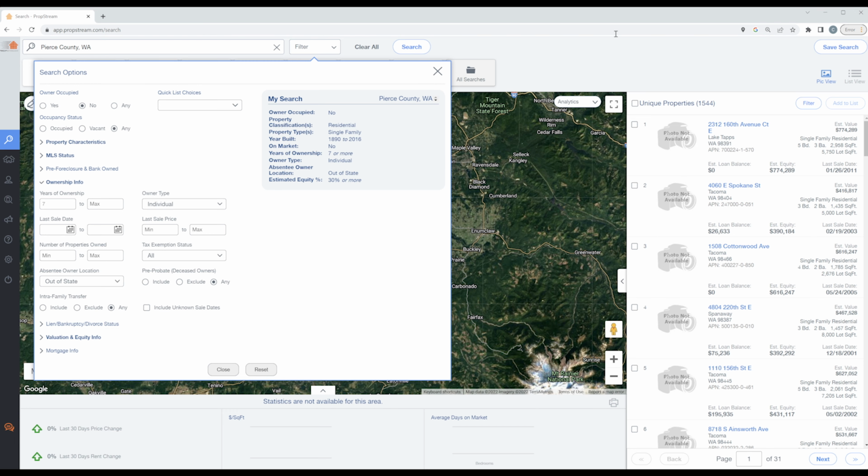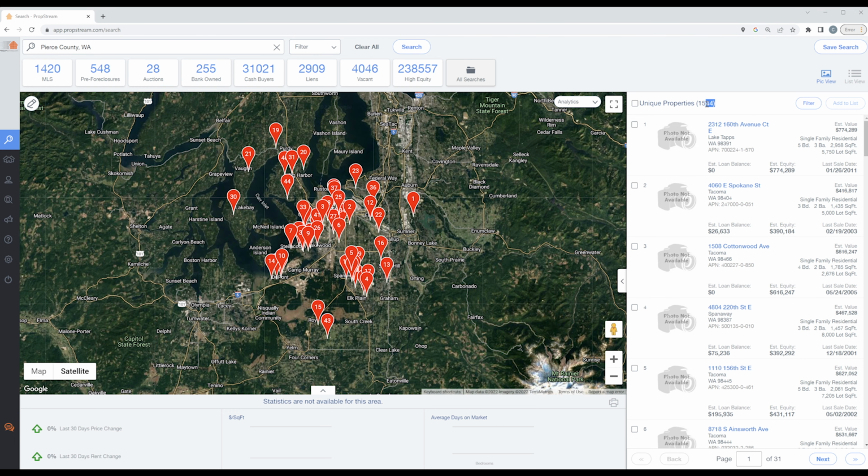Okay, so now you're going to see for my out of state absentee high equity list, those are 3 pain points. I have 1,544 records. Okay, in here are going to be some vacants. There are going to be some other properties as well as part of this funnel, but this is the record stack I want you guys to start with.